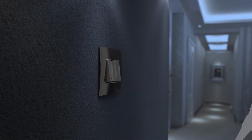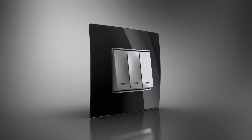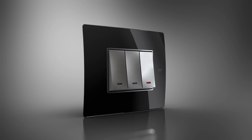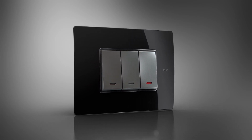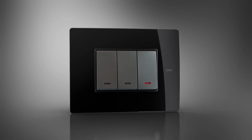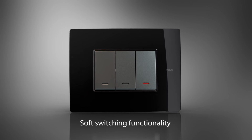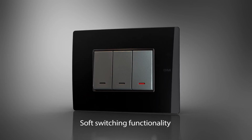Introducing Zikono switches that ease up life. The switches are designed with an upgraded technology that lends the switching operation much less noise. Being an upgrade of the snap switch, Zikono practically reduces the noise during operation. The soft switching functionality and sophisticated design makes it the most eligible switch at every home.